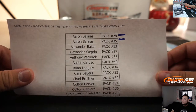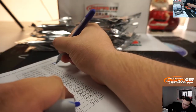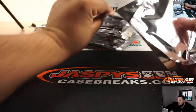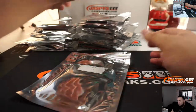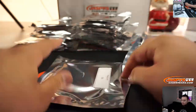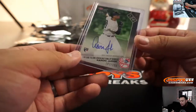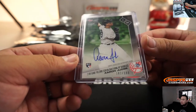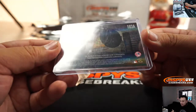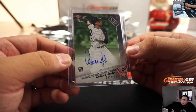Alexander now. Alexander Baker is the first one, pack 33. And then Alexander W would be pack 37. So 33 coming up first. And that is an Aaron Judge Topps Now rookie card. 182 out of 199. That's pretty awesome, guys. Still a rookie. Very nice hit. Alexander Baker with pack 33.